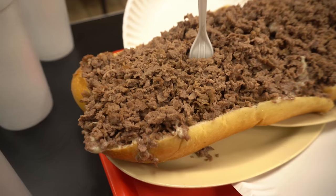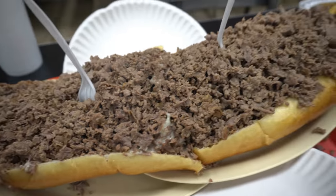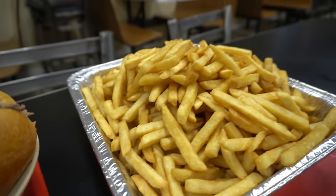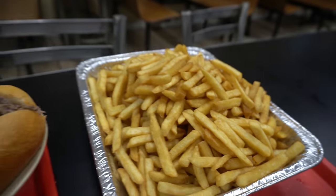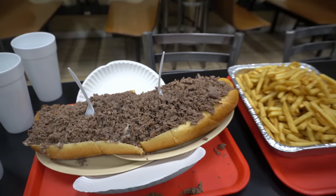So for this challenge, you have an absolutely massive cheesesteak. Just loaded with meat, and then of course cheese, being a cheesesteak, and then you have a big thing of fries. Yes, I think it's supposed to be like 5 pounds of fries, which is insane. So overall the meal I think is weighing upwards of 9 pounds. People say the cheesesteak is between 3 and 4, and then obviously with the 5 pounds of fries. So 8 to 9 pound challenge.